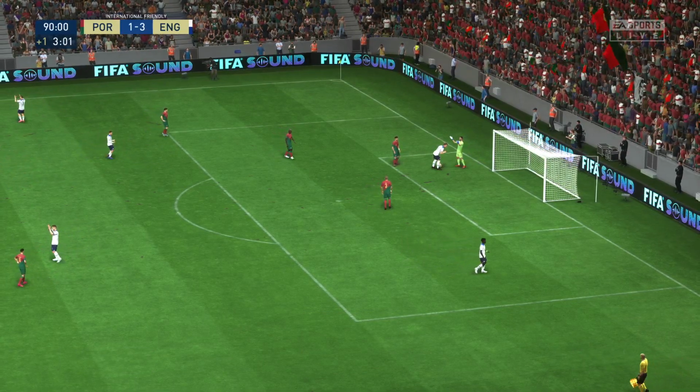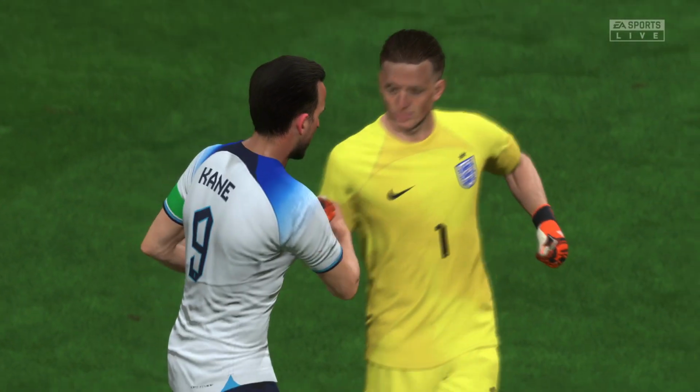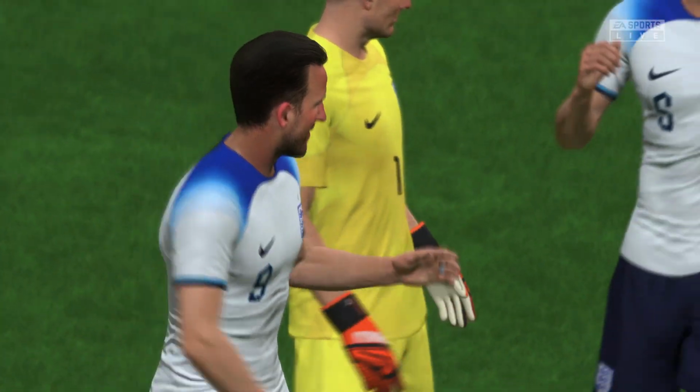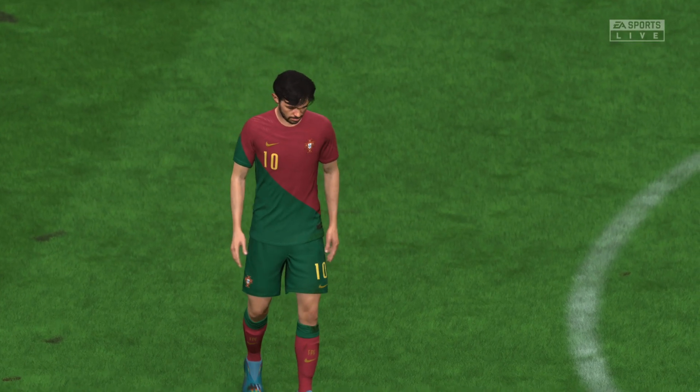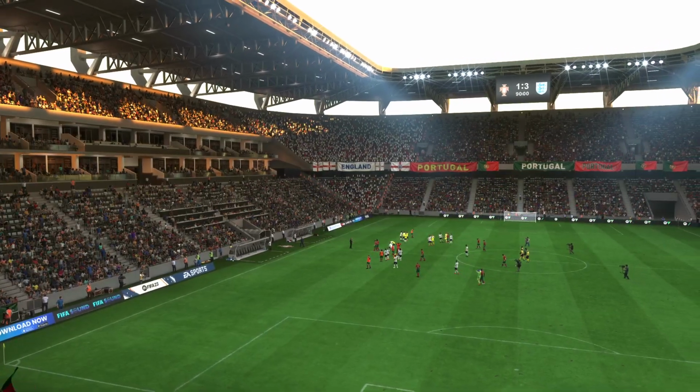Well, this hasn't gone Portugal's way. Not at all what they had in mind. Stuart, sum it up for us. Well, Derek, they were certainly off the pace today. Beaten to the ball in too many key areas. They need to refocus now and perform better next time out.